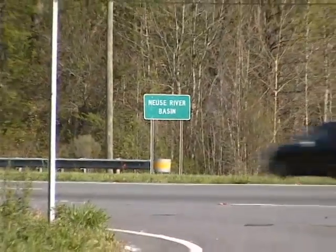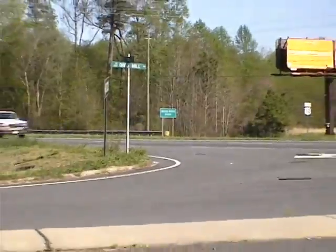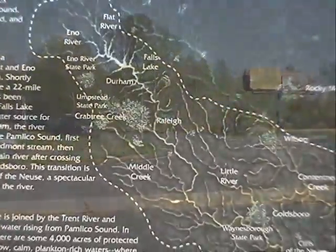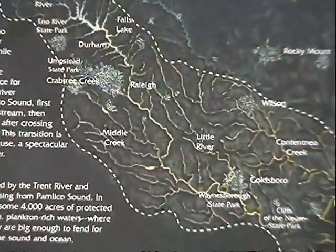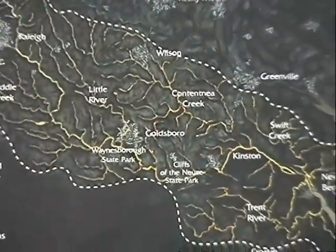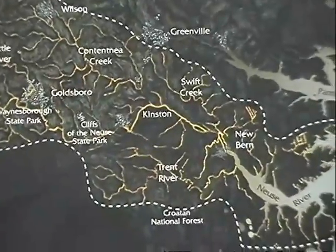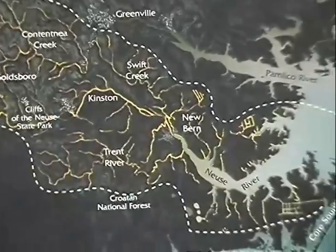This area of the state contains some towns you might have heard of: Raleigh, Durham, Kinston, Goldsboro, Havelock, and many others. The Neuse flows close to or through these highly populated and fast-growing areas on its way to the Albemarle-Pamlico Sound, one of the most important areas in the country for aquatic species, such as commercially harvested fish.